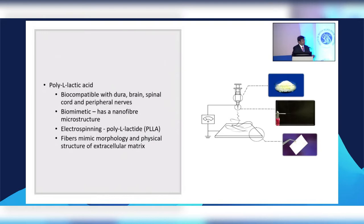It has a nanofiber microstructure. The polymer is available as a solid. When you apply high voltage to it, it becomes a fiber-like structure that will form into a sheet. So that's the microstructure of dura versus the synthetic dura. They look very similar.